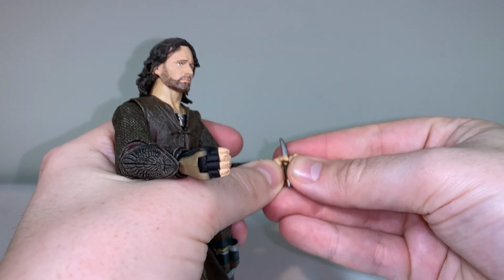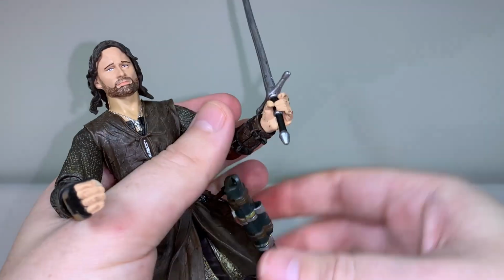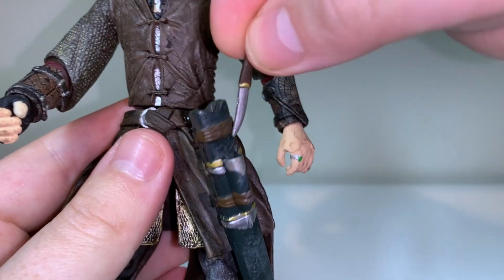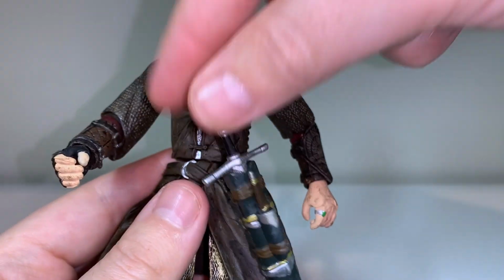As for the other hand, the exact same thing. He just cannot interact with this knife here, but the hand does hold the sword a little bit more decently than I thought it would, but then you don't have any cool feature. Honestly, the better interaction here is just putting the weapons away in the sheath. It's not the preferred interaction, but it works better.